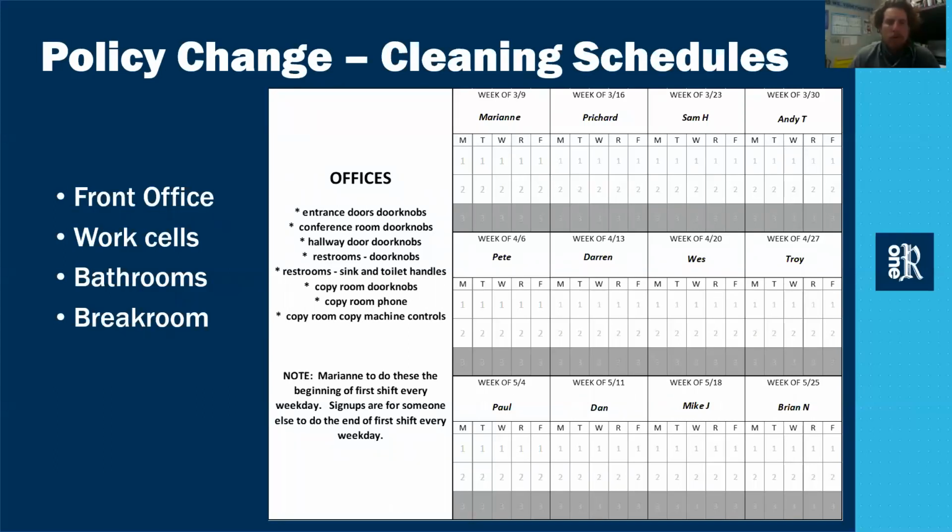Sure. To go along with the guidelines provided to us, we've instituted a regular cleaning schedule. Everything in the plant gets cleaned twice a shift, and we've set up a simple schedule to make sure that this occurs. You can see the list here on the right. We're looking at doorknobs, conference room doorknobs, the sinks, the toilet handles, anything that people touch, right? Phones, etc., all get sanitized twice a shift. And we've broken this down into an accountability chart, so that we can all make sure it's happening.